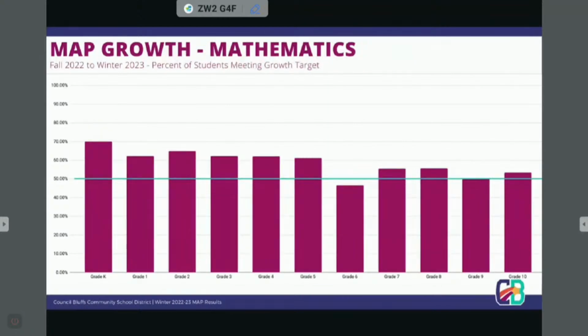So we want to look at the second metric that we use for our strategic goals, and that is on those growth targets. So this is the percentage of students who met their growth targets by grade level in the area of mathematics. This year I did just add that teal line across the 50% because I want to remind everybody that that is the national average for the percentage of students who meet the growth targets because it's norm-based. And so 50% have to be above and 50% below. We get that average right in the middle.